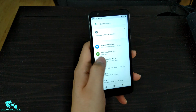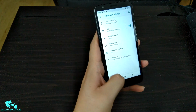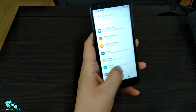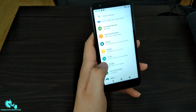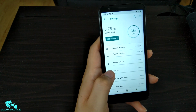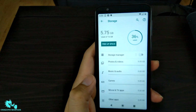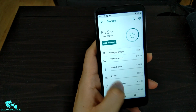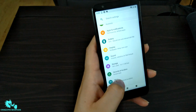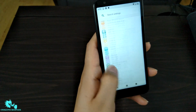So network, of course, connected devices. Networks is basically hotspot, mobile networks, data usage, hotspot tethering, apps, permissions, battery, display, sound, storage. Here we go, the big thing everybody likes to see is storage. Wow, already 5.75 gigabytes of 16 gigs used. So about 36 percent of your internal storage is already used up, guys. That's just the operating system there. Not too shabby. You still get 10.75 gigs, which is plenty for most people.